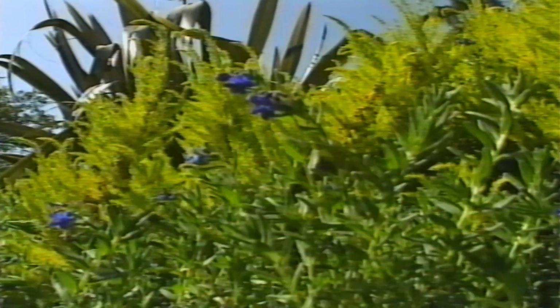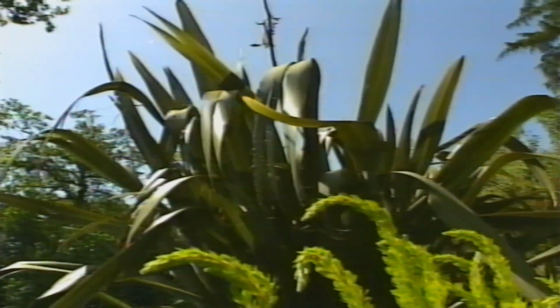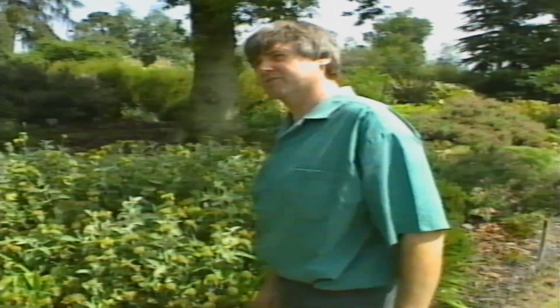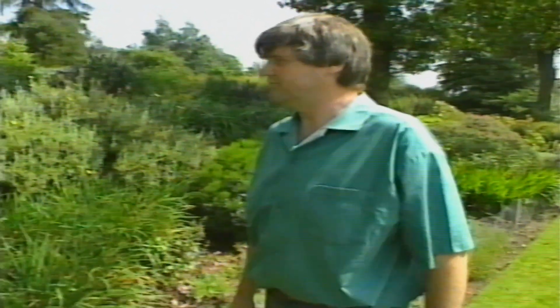Added to that, we've now got quite a collection of different phormiums, and some you can see actually with flower spikes coming on them. A wide range of eucalyptus, all of which are proving to be very hardy. And then, of course, there's quite a lot of bulbous stuff as well. We've got freesias here, which are coming through quite well, ixias, babianas, and then things like tigridias, which always make a very colourful splash.